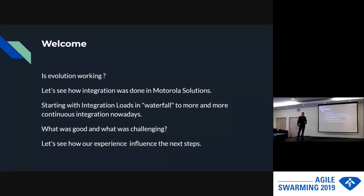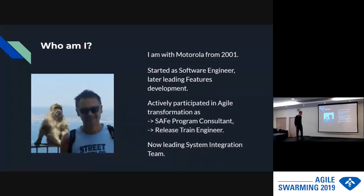Let's see how it was done in Motorola Solutions. We will start in pretty old times when we still were using waterfall, and at that time we had something we called integration loads. And then with the next changes and activities, we moved it to more and more continuous integration nowadays. So I would like to say what was good and what was challenging in all these approaches and how it influenced the next steps.